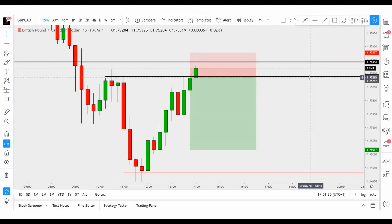So this is Pound Capital, go through my charts. This is not a signal. I'm just talking you through how I would potentially enter this trade, okay? I'll take it and I'll take responsibility for it.